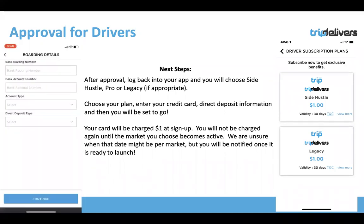Next you're going to enter that direct deposit information, and that's going to ensure that you get paid on the back end. You still have to complete the e-wallet, but for this portion of becoming a driver, once you're approved, you'll choose your plan, enter your credit card, fill out the direct deposit information, and then you're set to go.